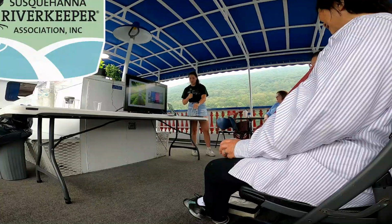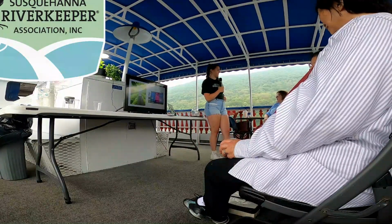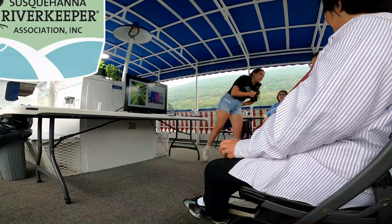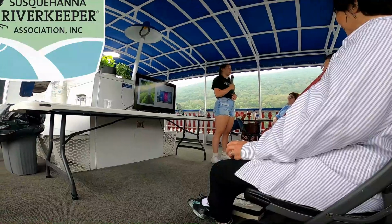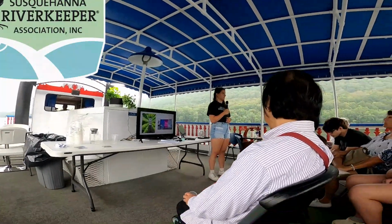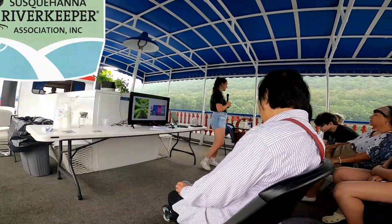This is great. You grow a lot of sprouts in that one little jar. Also no soil, so it's another very efficient way of doing that. Any other questions? I guess I did a good job if there's no questions.